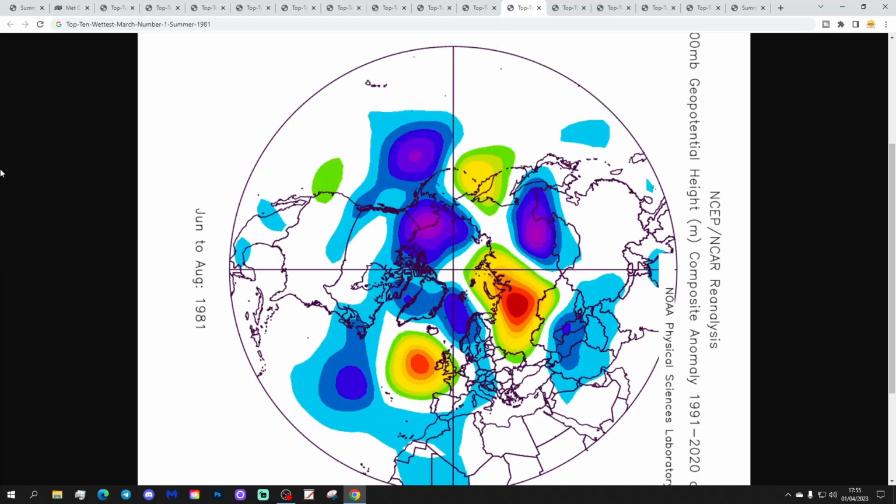And then at number 1, this is it. At number 1, we've got 1981. Wettest March since 1950 is that of 1981. This one with high pressure above average heights out to the Atlantic, low pressure up towards Scandinavia, and winds coming in very often from a northwesterly type direction.